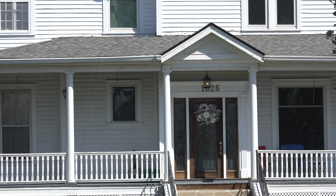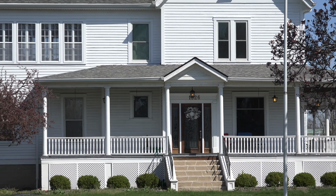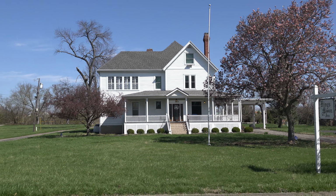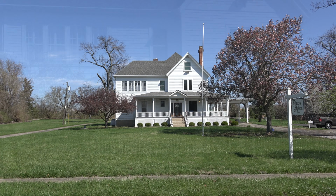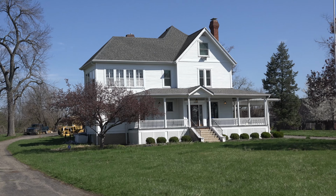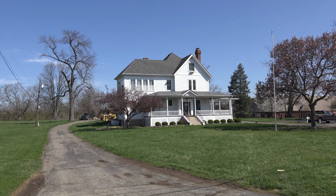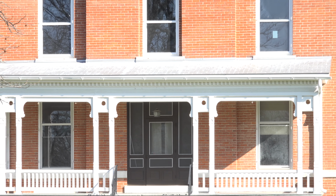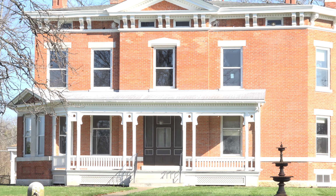Ahimaaz also built a home for his oldest son, George, which is located at 1826 Church Street in King's Mills. The King Mansion is on the National Register of Historic Places.